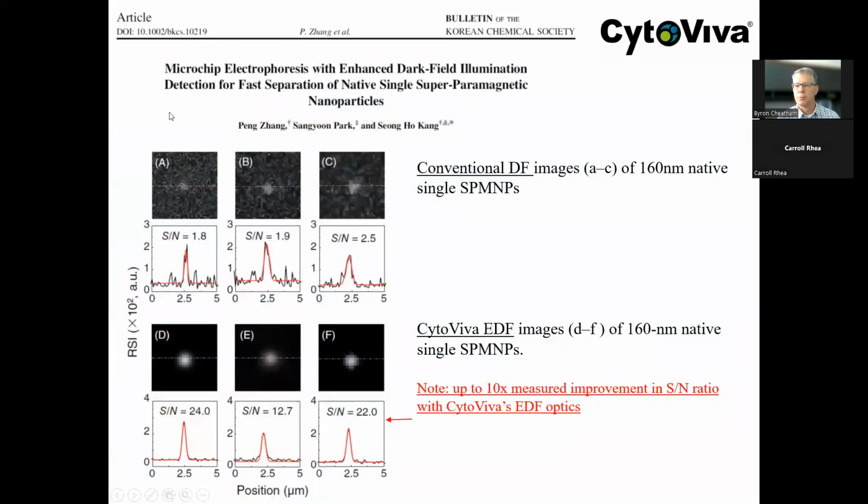This is a paper that was published by a group in Korea a number of years ago, where they actually did a comparative test of conventional standard dark field. In this case, it was, I think, Olympus Darkfield Optics, but it could have been any of the major microscope companies. They all do it the same. And you see a dark field image of, in this case, 160 nanometer iron oxide nanoparticles. And here they also, the same exact particles, utilizing the same exact optics, except they replaced the dark field condenser with the CytoViva enhanced dark field optics.